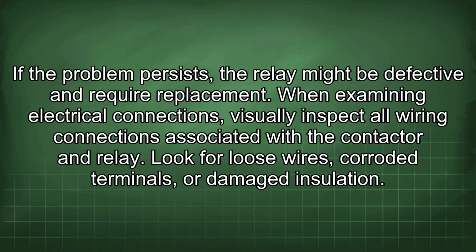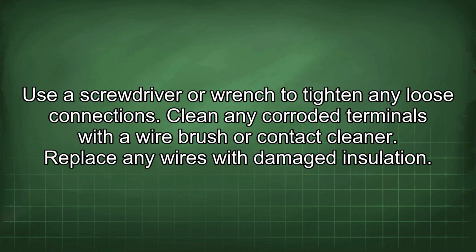When examining electrical connections, visually inspect all wiring connections associated with the contactor and relay. Look for loose wires, corroded terminals, or damaged insulation. Use a screwdriver or wrench to tighten any loose connections. Clean any corroded terminals with a wire brush or contact cleaner. Replace any wires with damaged insulation.